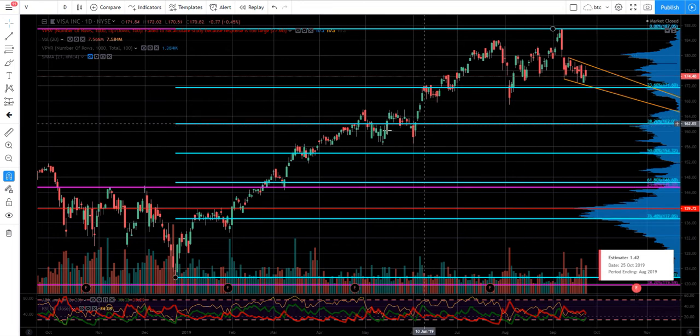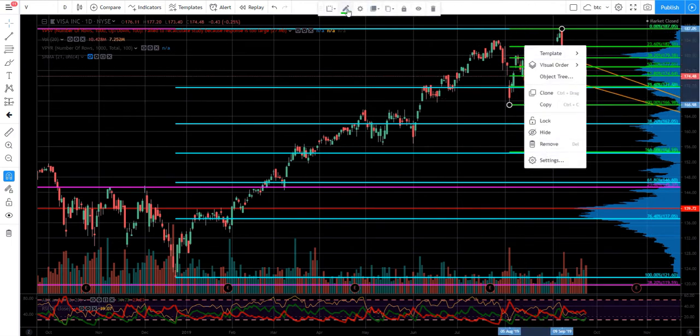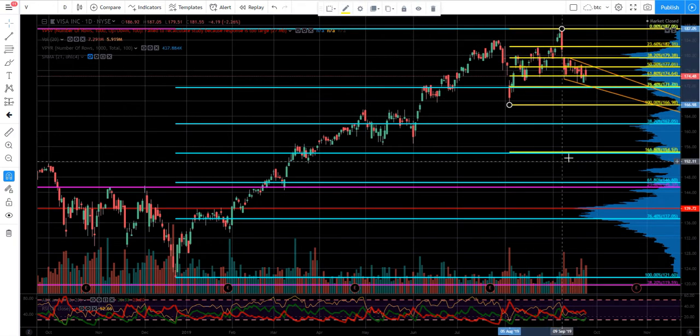Quite a bit of volume down here, so I would expect this general area to hold around 172. We could do something like this in the short term. Oh, there you go. So that's a little bit nicer for if you're on the long side of this.